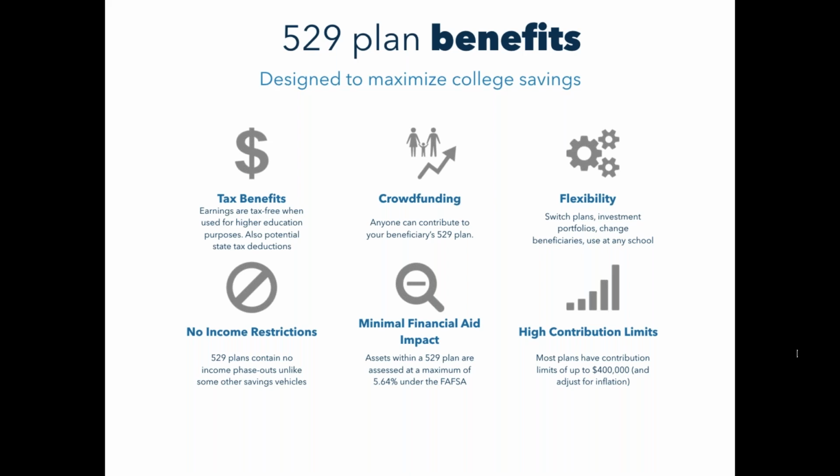In addition, you can change your investment options twice in a calendar year, and this is a pretty recent development. It used to be just once. Now you can change the actual investment option that you're going to be in twice a year.